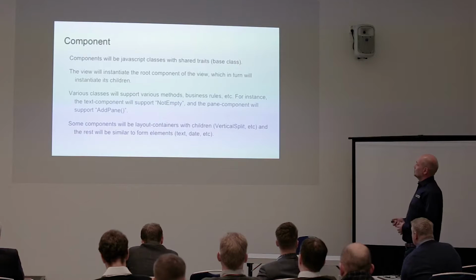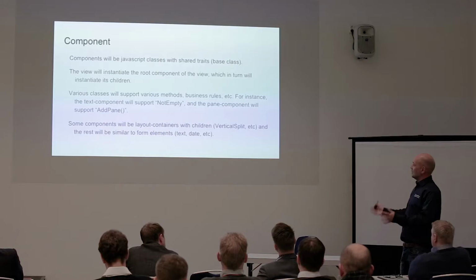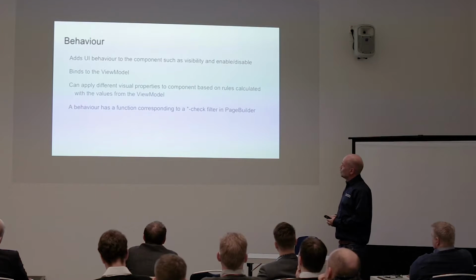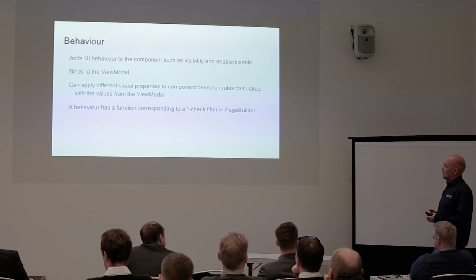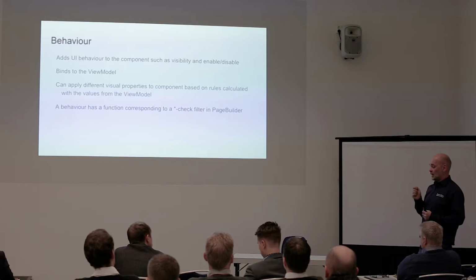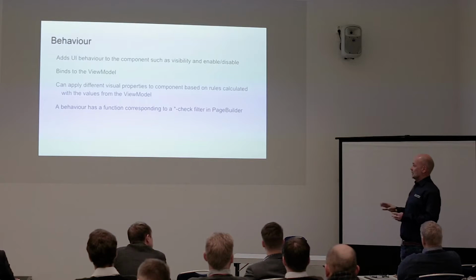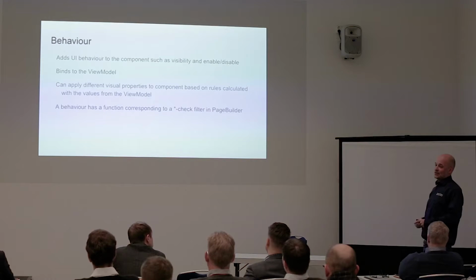So it will build itself up, and a lot of components will basically be layout containers, which just contain other components. But in the end, you will end up with text boxes and checkboxes and stuff like that. These components can be decorated with behaviors. The behaviors are what I talked about, an additional way to control the visual representation of the component. You can data bind a behavior to specific data in the controller that says this control should be hidden, or disabled, or green, something like that. So the behavior is corresponding functionality to the check filters you have in Page Builder.